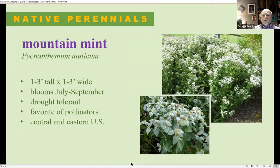Mountain mint. If you're a serious pollinator gardener, I would suggest you install at least one of these in your garden. This is not a very common garden landscape plant, but it really, really brings in the pollinators. Again, drought tolerant, mid to late summer bloomer.